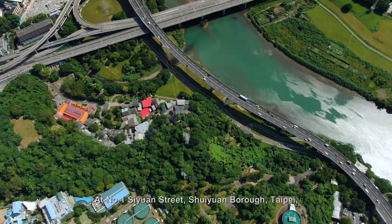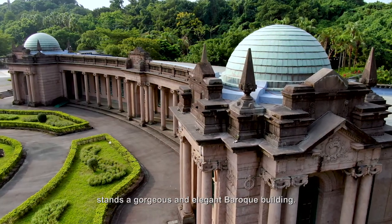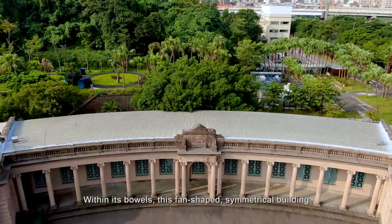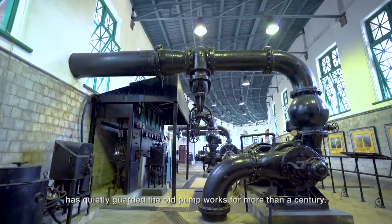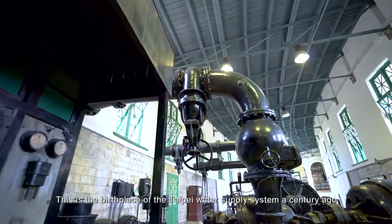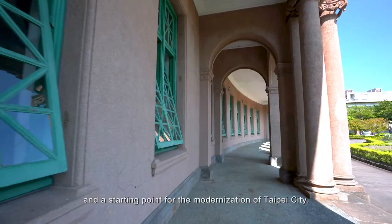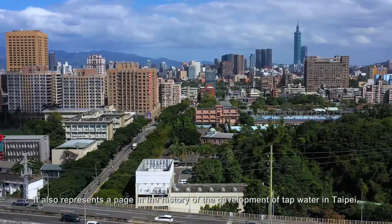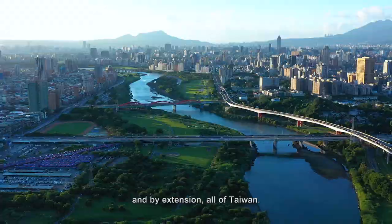At number 1 Siyuan Street, Shuiyuan Borough, Taipei, stands a gorgeous and elegant Baroque building. Within its bowels, this fan-shaped symmetrical building has quietly guarded the old pump works for more than a century. This is the birthplace of the Taipei water supply system a century ago, and a starting point for the modernization of Taipei City. It also represents a page in the history of the development of tap water in Taipei, and by extension, all of Taiwan.